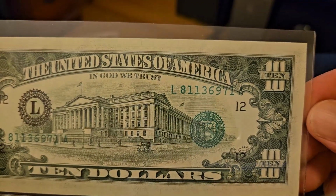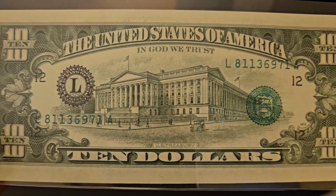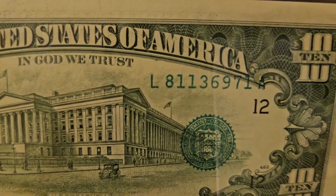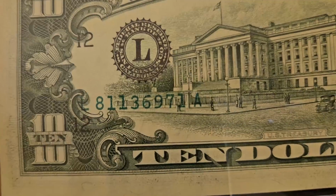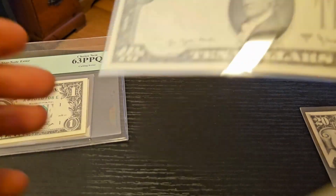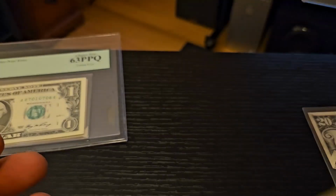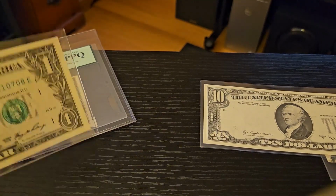And that was because of a mistake during the time of printing where the large sheets full of uncut paper money were inserted into the printing machine for the third printing in the wrong direction. And so in this case it was upside down. And so the serial numbers that were supposed to be on the front ended up on the back. So a novelty for sure, and one that collectors definitely like to pay a premium for.